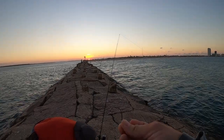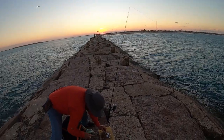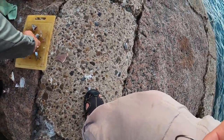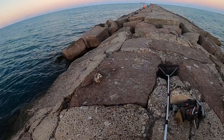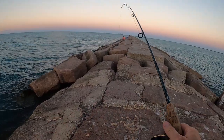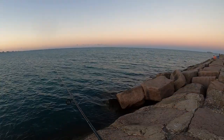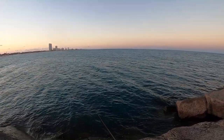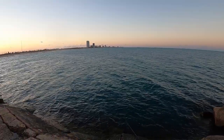I did have a bite, but it wasn't a very big bite. Left me just a hook. Get myself a fresh piece of mullet. I think this is gonna be the one. Here we go. Bait's on. The magic cast. Close the bail. Let it hit bottom. And it hit bottom right there. Keep your line tight.